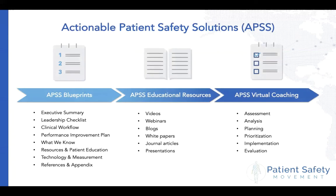So in an effort to provide organizations with what they need, we have expanded our APS beyond just summaries of best practice. Our actionable patient safety solutions now include blueprints, education, and coaching. The blueprints include the evidence-based practices that were historically in the APS before, with the addition of a clinical workflow, a performance improvement plan, and specific information about what clinicians need to educate patients on. We're also building an educational library that will include videos, webinars, articles, and other content that we produce internally, but we will also provide links to amazing external resources.